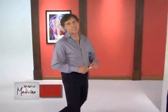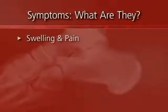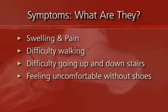Now that we've seen the parts list, let's identify the symptoms of Achilles tendonitis. In general, the symptoms are basically swelling, pain, difficulty walking, difficulty going up and down stairs, not feeling good unless you have shoes on. Sometimes the shoe will rub the back of the foot and will start to bother your ankle and foot. They're feeling the pain mostly behind the heel, in the back of the heel and up the back of the leg. They'll feel cramping and difficulty walking and pain with putting their foot to the ground.